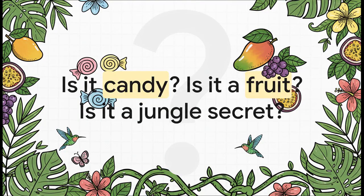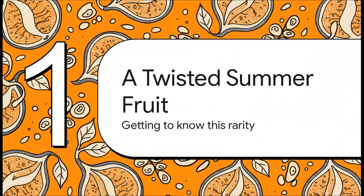So what on earth is it? The name makes you think it's some kind of candy, but its look is all natural. It's kind of like a little secret from the jungle, one that, believe it or not, holds some pretty fascinating answers about the world around us. Okay, so let's dive in and get to know this twisted little summer fruit a bit better.